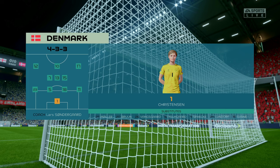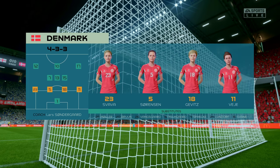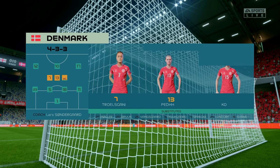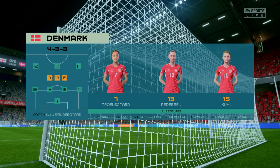And the starting lineup for Denmark. Well, they're also playing in a 4-3-3 formation, but they play it in a slightly different way, particularly in the wide areas, where their fullbacks will get forward and rotate with the wingers at every opportunity.